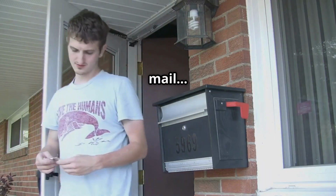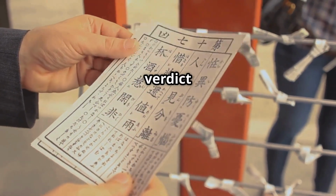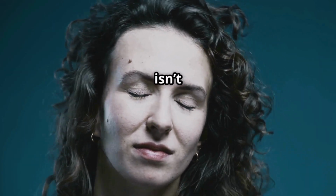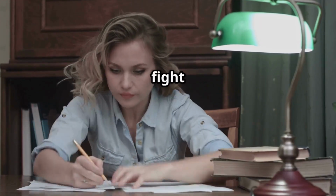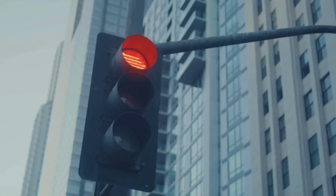You're checking your mail, and boom, a $325 red light camera ticket. No cop, no conversation, just a picture, a fine, and a guilty verdict sealed in an envelope. But what if I told you that photo isn't always justice? In this episode, we're diving deep into how to fight Ontario red light camera tickets, and maybe even win.